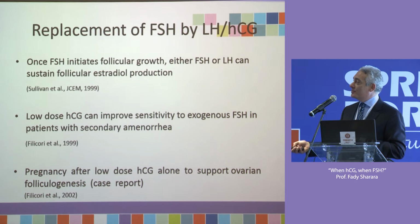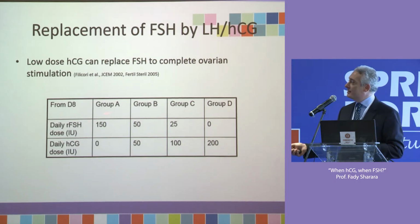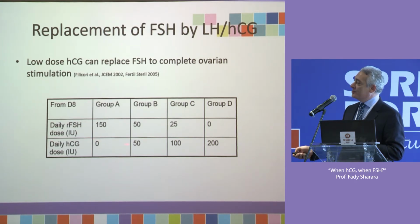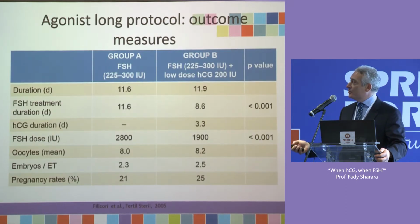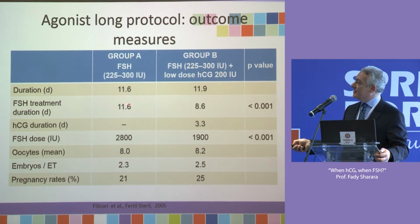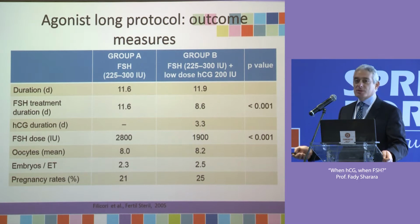And pregnancies were reported in 2002 by Marco Filicori, and then he published another paper in Fertility and Sterility in 2005 where in group A you give FSH and no hCG. Then in group B, you give 50 IUs of FSH and 50 IUs of hCG. The third group got 25 of rec-FSH and 100 of hCG, and group D, no FSH and 200. That's when the follicle is about 14 millimeters. So 200 IUs of hCG, which you multiply by 7, is 1,400 IUs of LH. And the pregnancy rate was actually identical. So this is the data from that study. The duration of stimulation was identical. FSH dose was significantly lower because you're replacing FSH with hCG. hCG duration was about 3 days.